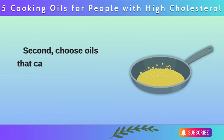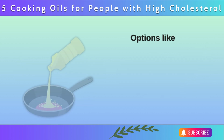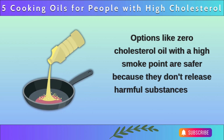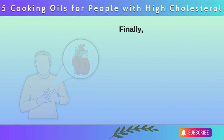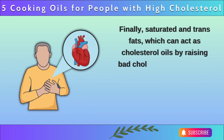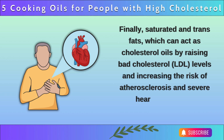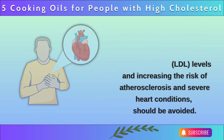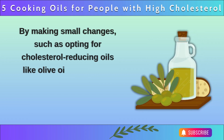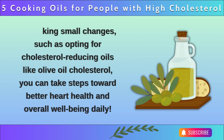Second, choose oils that can withstand high temperatures, especially for frying or sautéing. Options like zero cholesterol oil with a high smoke point are safer because they don't release harmful substances when cooked at high heat. Finally, saturated and trans fats, which can act as cholesterol oils by raising bad cholesterol, LDL levels, and increasing the risk of atherosclerosis and severe heart conditions, should be avoided. By making small changes, such as opting for cholesterol-reducing oils like olive oil cholesterol, you can take steps toward better heart health and overall well-being daily.